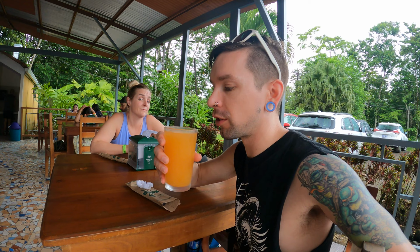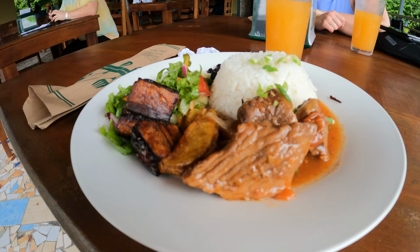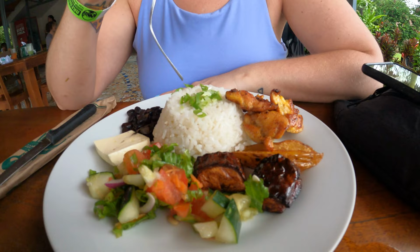So there's little bits of fruit still floating in this. This is definitely freshly squeezed, whatever it is. I think you're right, I think it's mango. Delicious. Looks good.